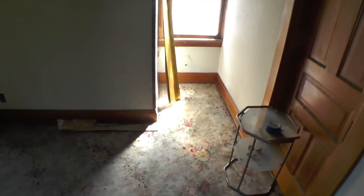So into bedroom two, nothing shocking or surprising. You know, heavy patch paint, carpet, or refinish the floors. This has one real good-sized closet in it, which is just quite a bonus for this era of house.